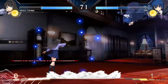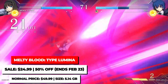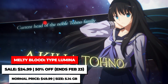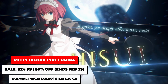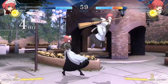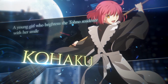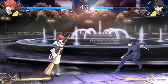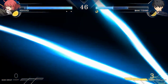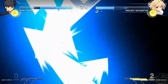If you're looking for more anime fighting fun, then there's Melty Blood: Type Lumina. This one has proven to be a very popular entry in the Melty Blood series, so much so, it was part of the main event lineup in EVO 2022, as well as part of the main lineup for EVO Japan 2023. This one includes online multiplayer too, but this one has rollback netcode. If you're looking to get it on the Switch, it's on sale right now for 50% off at $24.99 until February 23rd.